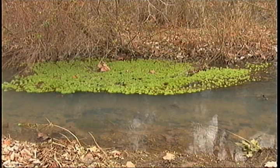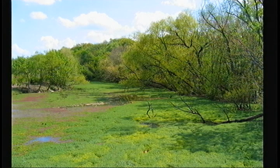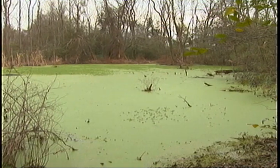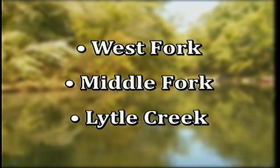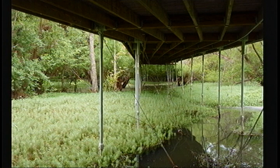The parrot feather is a good example of an invasive aquatic plant species that we see in our waters. It used to be confined just to the wetlands at the Discovery Center, but recently on our assessments we've seen it in multiple streams in the city, the West Fork Stones River, the Middle Fork Stones River, and we're starting to see it a little bit in Lytle Creek. So this is definitely a problem that we want to address.